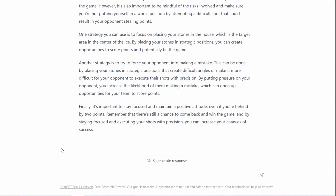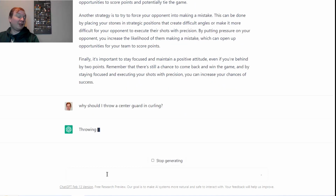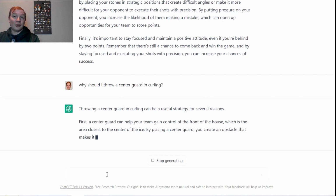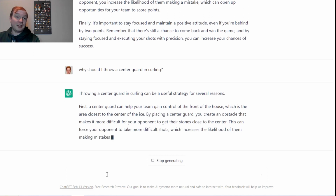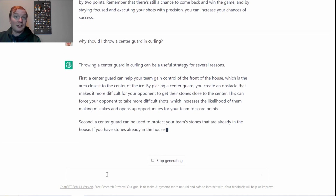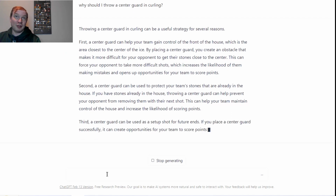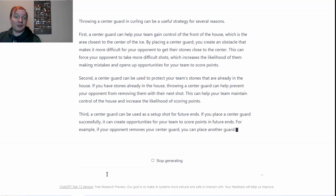And maybe we should ask about specific shots. Why should I throw a center guard? Good question. Of course, the answer is that you throw a center guard when you don't have hammer and you want to protect the scoring area, shrink the scoring area, protect the area right near the button, so that you have a better chance of stealing and a better chance of limiting the hammer team from scoring points.